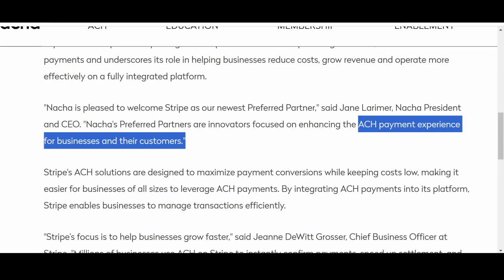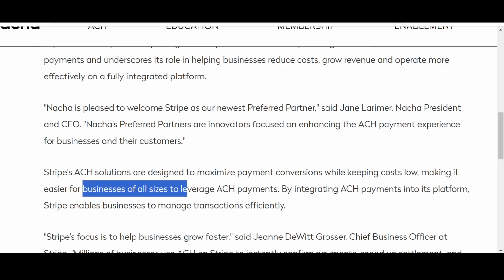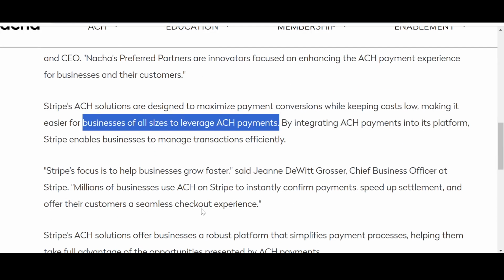So from this, we can decipher easily. Stripe's ACH solutions are designed to maximize payment conversions while keeping costs low, making it easier for businesses of all size to leverage ACH payments, be it small businesses, medium businesses, or large size businesses. They can leverage ACH payments efficiently and with low cost.